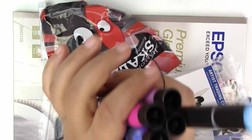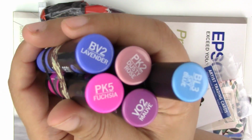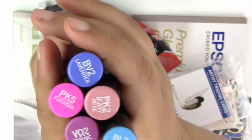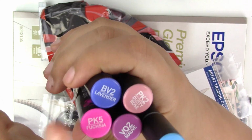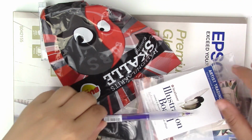Okay, so first she has some chameleons that she received in the scroller box. She's not too crazy about the chameleon tops, but I'm in love with them. So she sent me her bunch, which is really cool because these are colors I didn't get. So this is really fun, so I can actually have more fun with the chameleons.